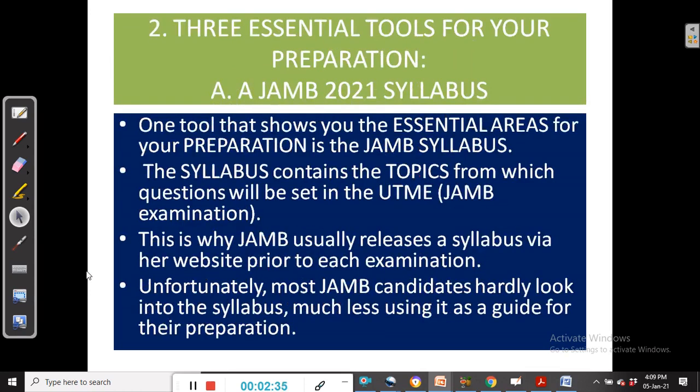Number 2, three essential tools for your preparation. And the first one, which is A, is the Jamb 2021 syllabus. One tool that shows you the essential areas for your preparation is the Jamb syllabus. The syllabus contains the topics from which questions will be set in the UTME, that is the Jamb examination.